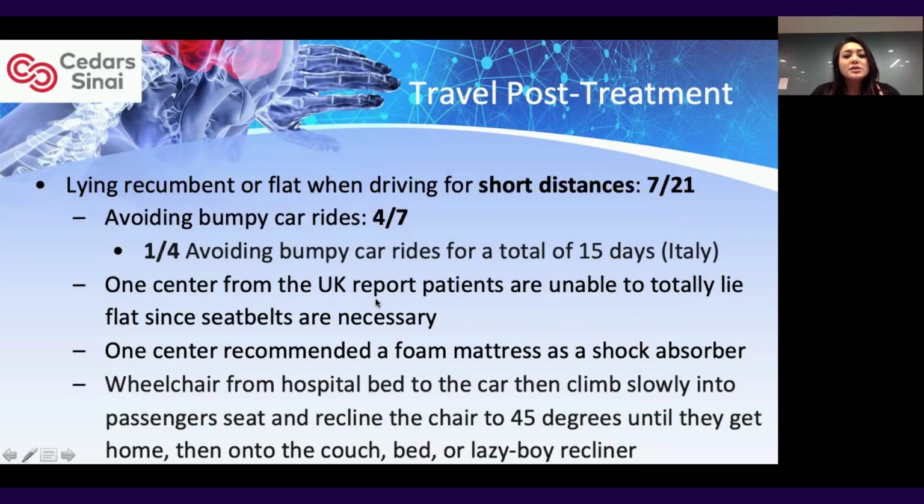7 out of the 21 centers recommended to lie flat when they're driving, and 4 out of those 7 centers recommended to avoid bumpy rides. Interestingly, 1 out of those 4 centers recommended to avoid bumpy car rides for at least 15 days, and that's a center in Italy. One center mentioned, and this is a center in the UK, that patients are unable to lie flat because of the seatbelt law. One center recommended a foam mattress in the car as a shock absorber.